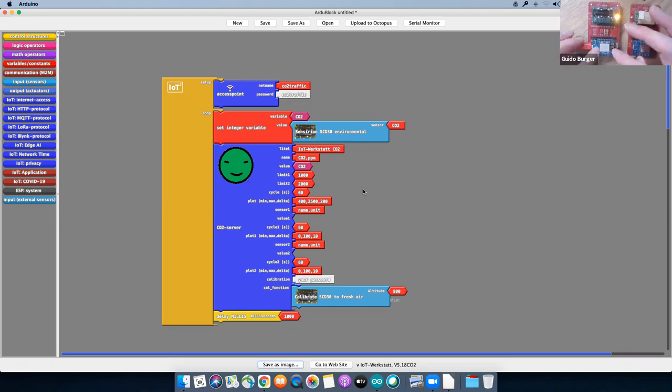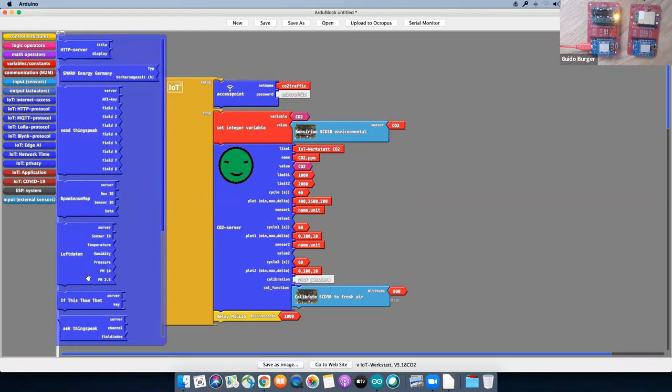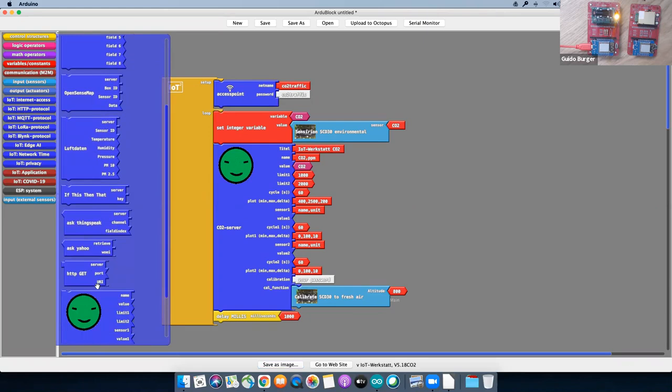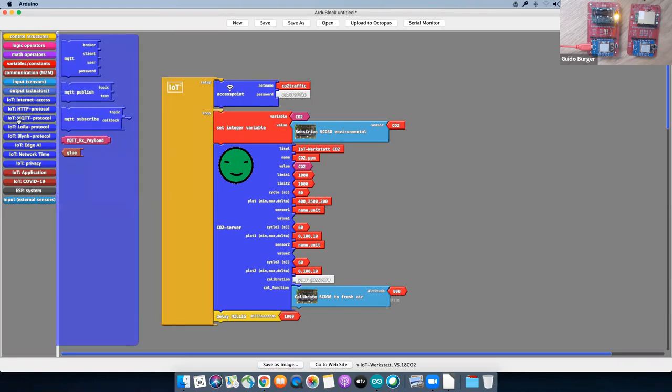Or you use the Wi-Fi connection and use one of our other Superblocks to go to one of your favorite online platforms like ThingSpeak, or you can send it to your own HTTP server, or you can go with an MQTT to the Grafana dashboard that you have seen. So you have plenty of opportunities where you want to send the data, where you want to store the data. And even that works in an offline environment where you don't have any connections, as we show here.